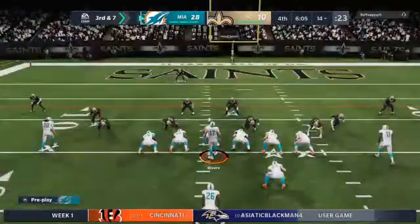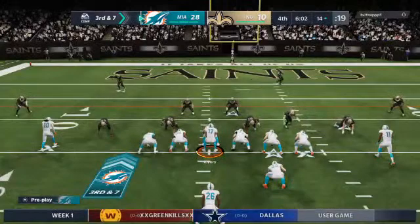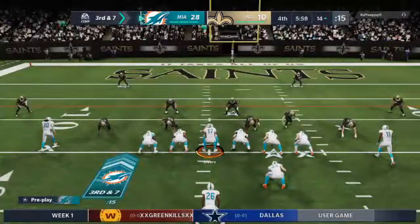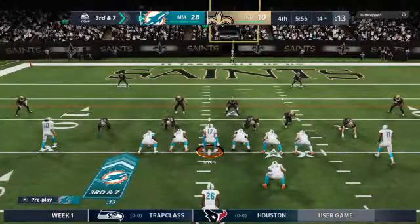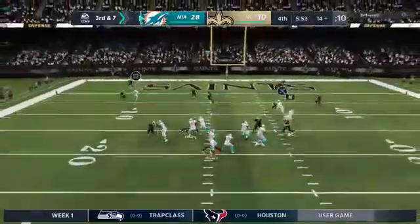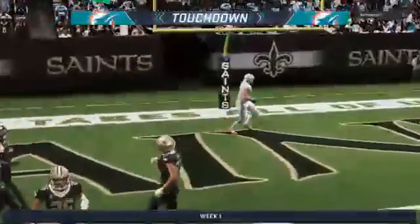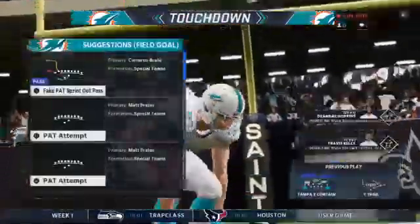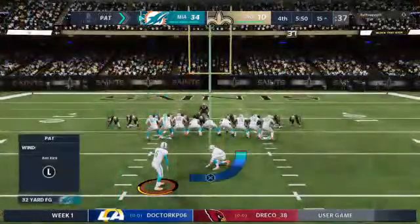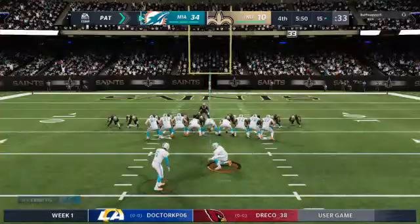And for the Saints here on third down, an extra defensive back on the field. To throw is Rivers. And he's got it. And he'll take this into the end zone for a Dolphins touchdown. A 14-yard touchdown. And the Dolphins are able to extend that advantage.